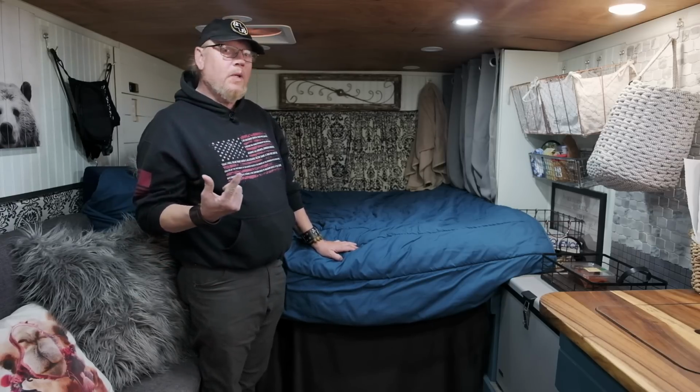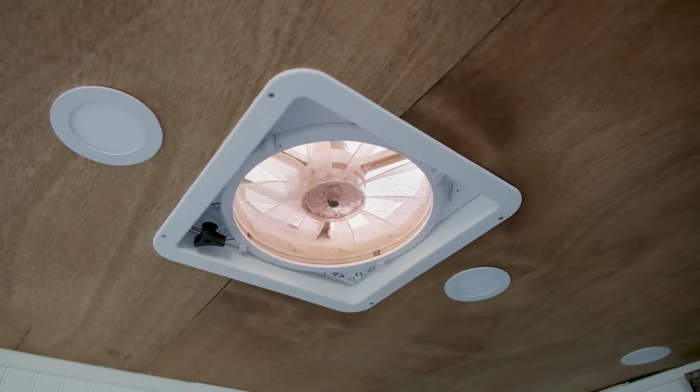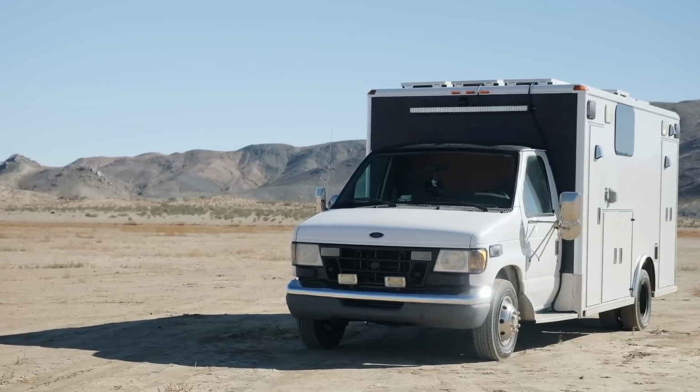When we bought this rig, it had an air conditioner unit on the roof that wasn't working, and we knew we didn't want to go with that because it's very power inefficient. So we pulled that out and used the existing hole to put a Maxxair fan in, and we absolutely love it. We use it for venting when it's too hot in here. We also use it for venting if we need to cook in here, and we cook on propane or isobutane so we have some airflow going through.